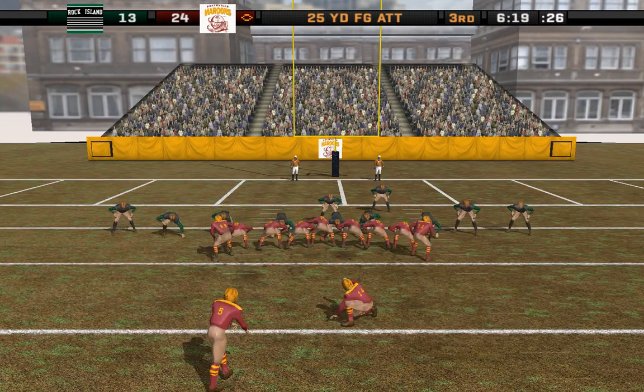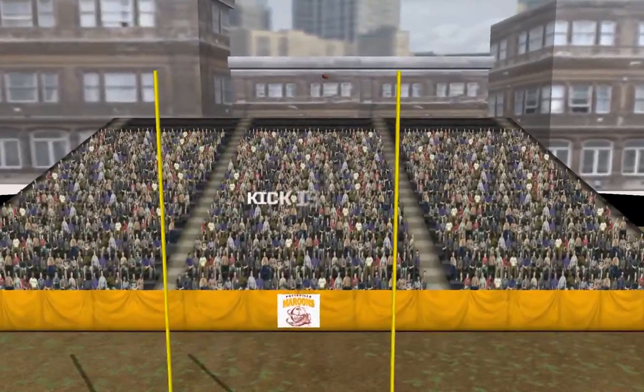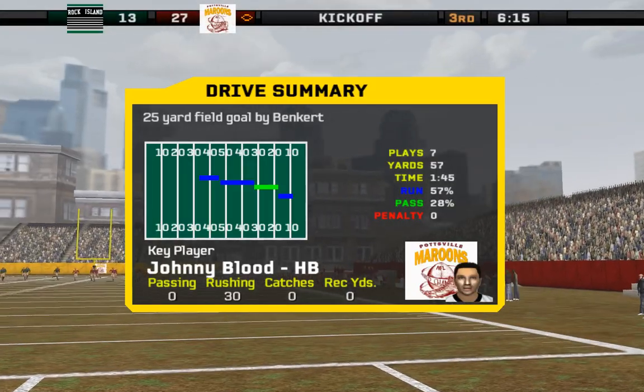Number 5 couldn't make a long field goal on his last try. Let's see how he does here. The try is good. A good start to the second half, engineering a drive that ends with a field goal. That's a real good way to get momentum going in your favor.